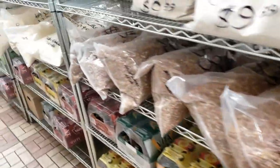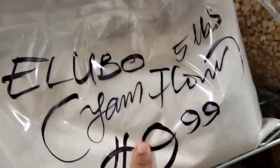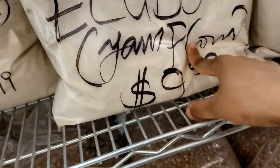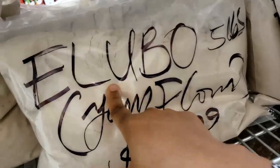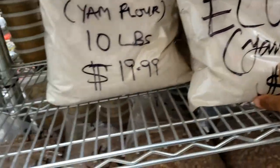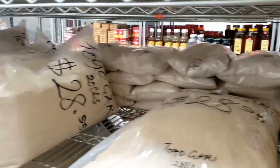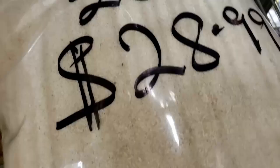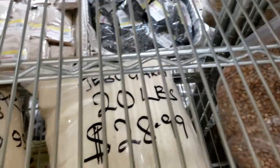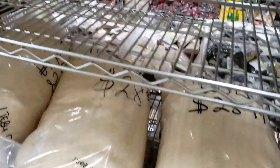I'm going to buy oat flour fufu. This one is yam flour. Elubo. Is this the same as amala? Please let me know, my Yoruba friends. Is this elubo the same as amala? Yam flour. So I'm looking for oat flour. This is Ghana Gari. And this is Ijebu Gari. Where they kept their oat flour.